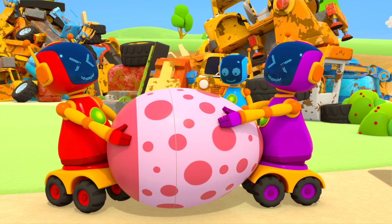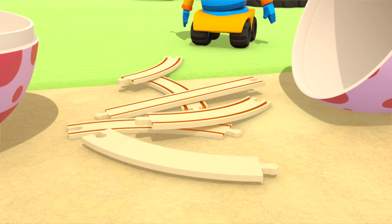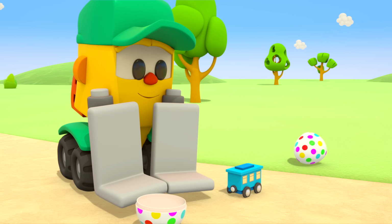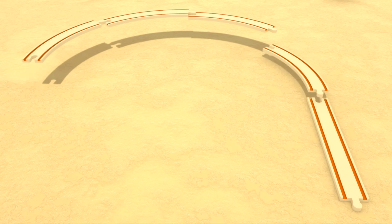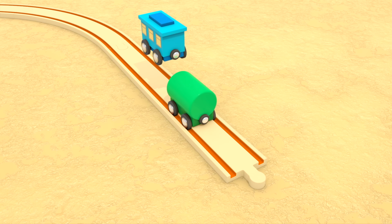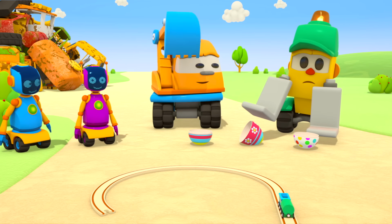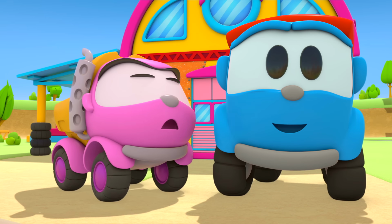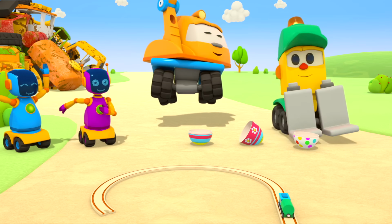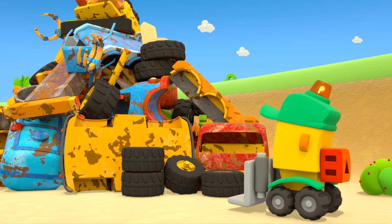And the robots? Parts of a track. And what has Lifty got? Another wagon. Let's make the track. Put the wagons on the rails. And where are the other parts? In the other eggs. But you need to find them. Hooray! Everyone likes that idea. Off you go to find the surprises.